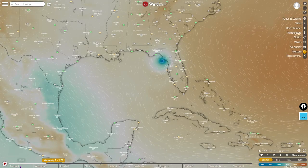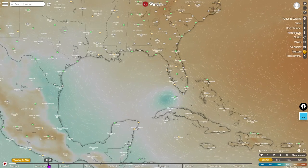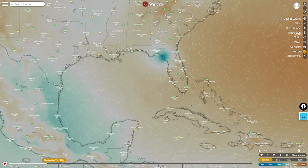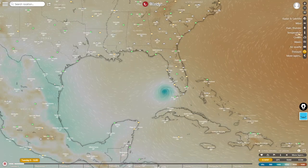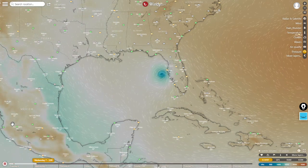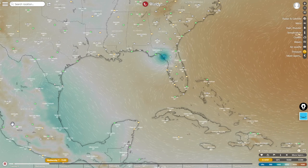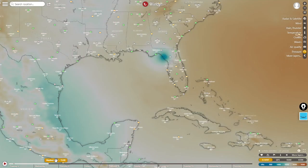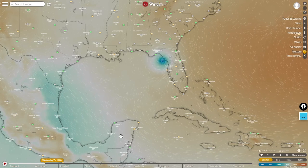So let's bring this back to now. Much lower pressure forecasted for tomorrow afternoon as it makes landfall. And let's actually animate this for once. Here's the animation, and this is the European forecast, by the way, folks. It's expected to go right up the coast. And then make landfall east of Tallahassee. European forecast making landfall at about 11 a.m. tomorrow.